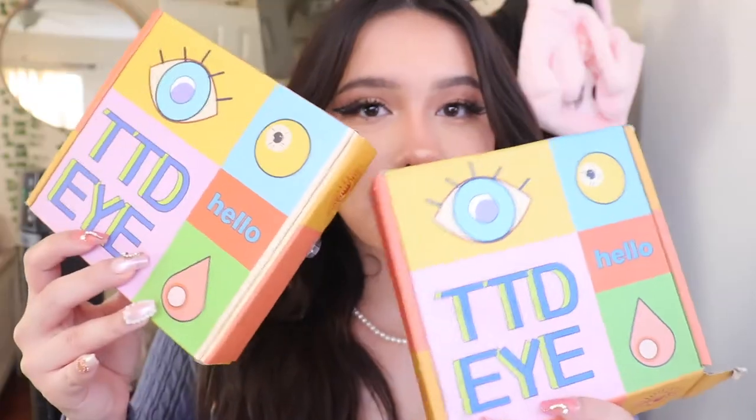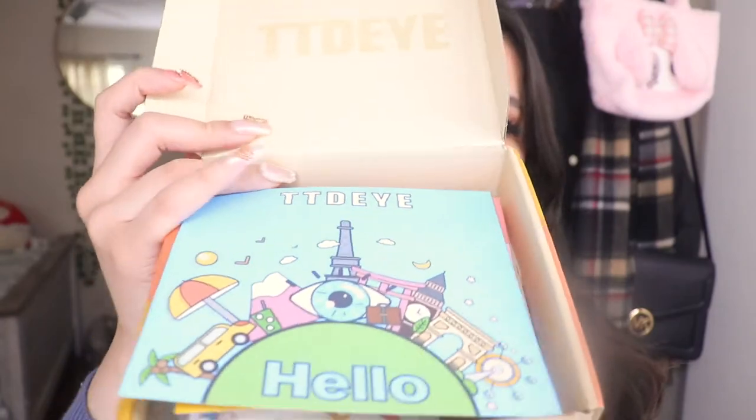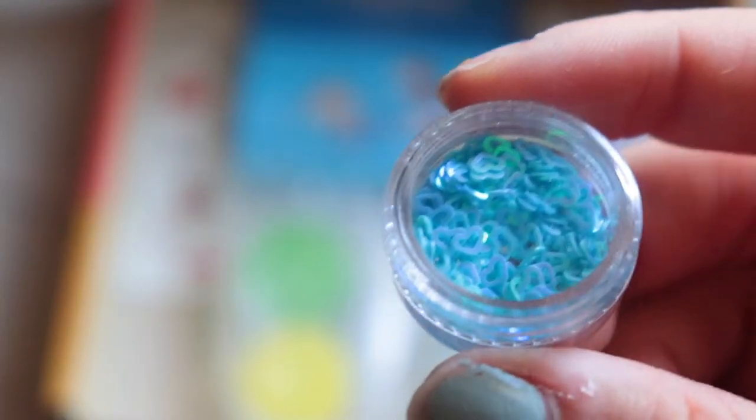Before I leave, I actually wanted to show you guys something. I got some pairs of contacts. They are from TTDI. So this is how it looks when you open it. It just comes with a little pamphlet, stickers, and a mirror. Each box comes with a little glitter. These ones are butterflies, and then I also have blue hearts. I do own prescribed color contacts, but I just wanted to use these.